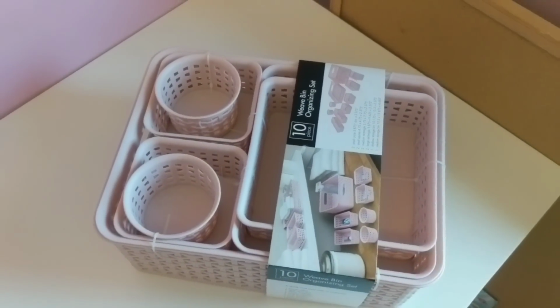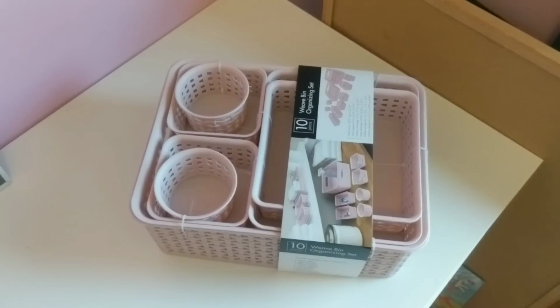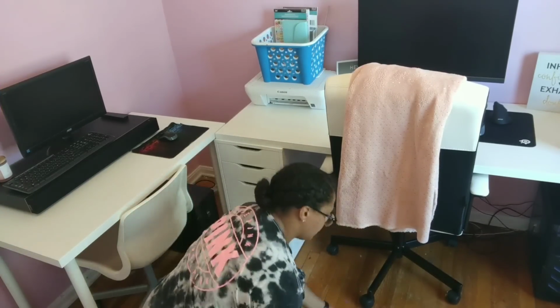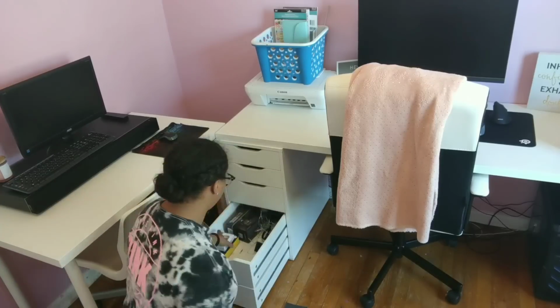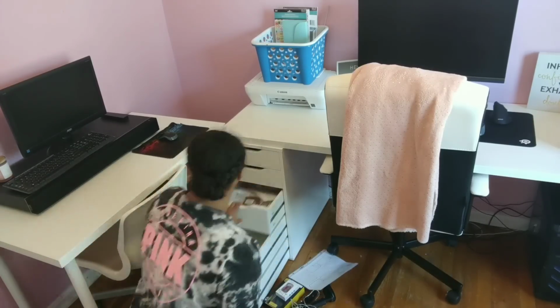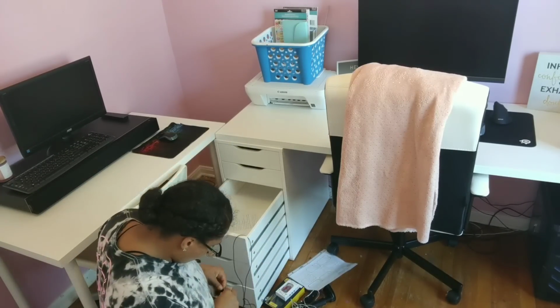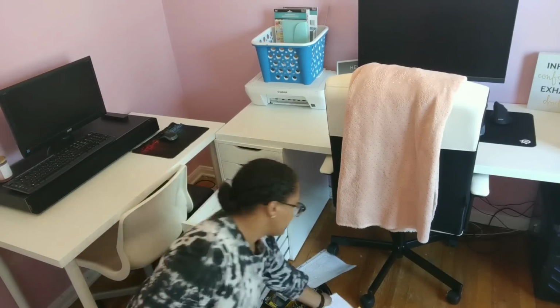I do have one already installed inside of these drawers, but I got another one, and it's from TJ Maxx. It was on clearance for $12, I believe. So yeah, I'm just going to go in here and declutter these drawers a little bit. I have equipment stuff and random manuals and things that I need to hang on to. So I'm just double checking everything that I have.